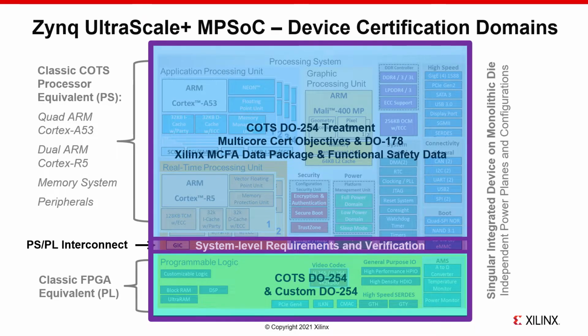If we look at this from a certification standpoint, on the processing system side, I work with the Multicore for Avionics Group, which is the industry consortium of tier 1 companies that look to certify our product in these multi-core processors. So I have an MCFA data package available, and we do have the functional safety data package available for the processing system as well. Overall, the processing system hardware has to be treated as COTS under DO-254, but then there are multi-core certification objectives that ask questions around the development process, getting at those DO-254 pieces, but also focused in more detail on the embedded development and how you manage isolation and partitioning of resources to minimize interference and contention across resources in the multi-core platform.